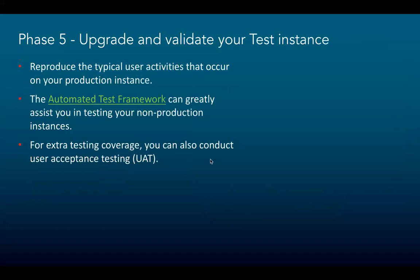So now you're going to move to upgrading and validating your test instance. So you're going to do what we just showed you over again. So you'll schedule the upgrade in high, you'll let it run, but then you'll skip the skip list. You don't have to go in there and do that again. Instead, you just apply those update sets that you identified previously, and then you can run the automated test framework. You can have people come on and do user activities. You can conduct user acceptance testing. Depending on how many test instances you have, you might segment that out and do user acceptance testing later or earlier. But this is the time before you get to production to convince yourself that everything's going to be great.